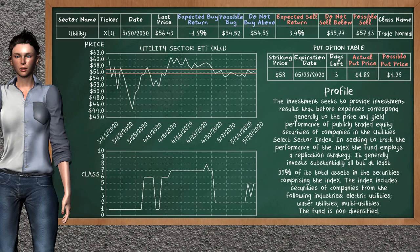We show you the utility sector ETF and it belongs to the trade normal class. Our analysis shows you a mild opportunity to sell. We are expecting a sell return of 3.4%. This top opportunity has a minimum sell price of $55.77, but we expect a possible sell price of $57.13.